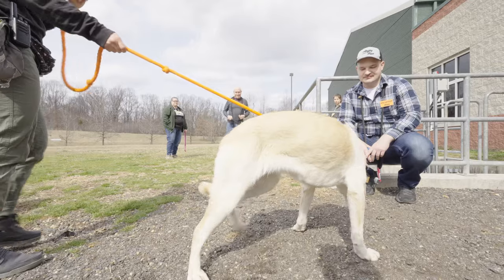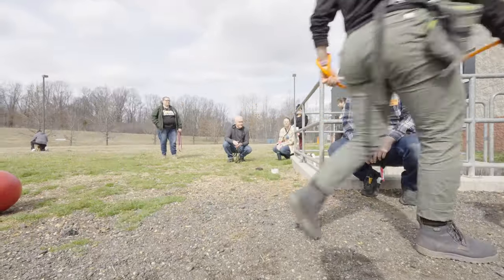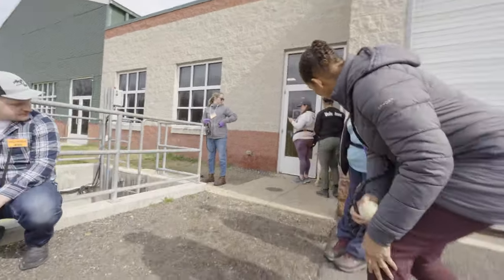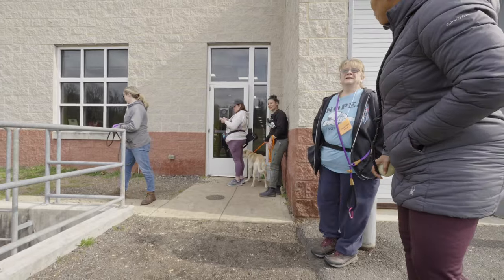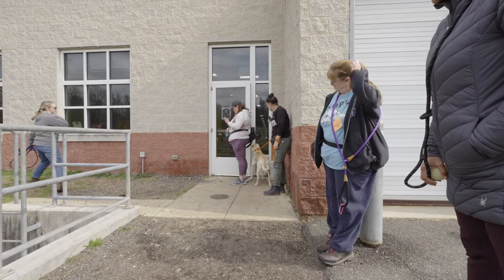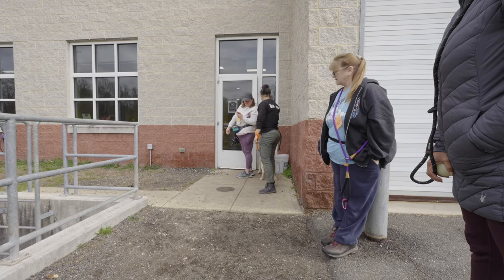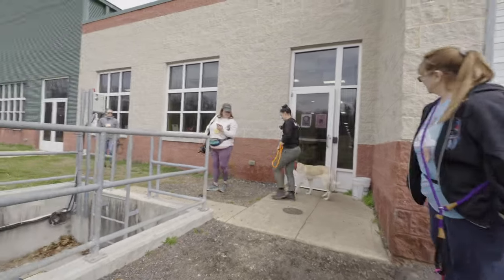So here's the thing, don't extend your hands, none of you. If he wants to come sniff you, he's gonna sniff you. Just allow him to. Yeah, he wants to go back inside. It's okay. He's really scared. He's scared, it's okay. Kelly, do you mind just taking a couple of steps forward? Thank you.